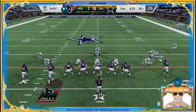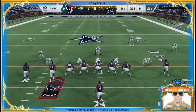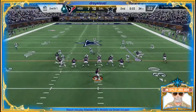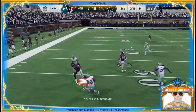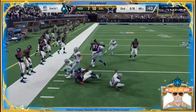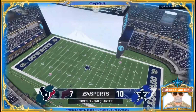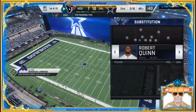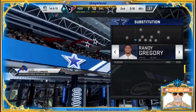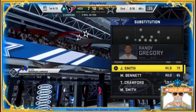Maybe a good spot to take a shot. Here's 2nd and a yard from the 34. Here's Watson. He finds Hopkins, complete. And he slips up past the 45 before being tackled. Now the Texans will burn the first of their timeouts as they stop it with 16 seconds to go in the half, number 1.